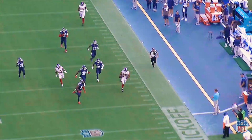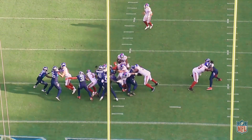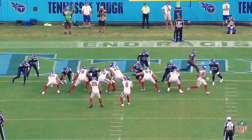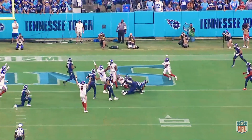Consistently putting the ball in his hands won't fix everything, but it sure as hell could help them win games. And that can fix everything for head coach Brian Daboll and his Giants. So let's dive into the film to see how the Giants rode Saquon to the 21-20 victory on Sunday.